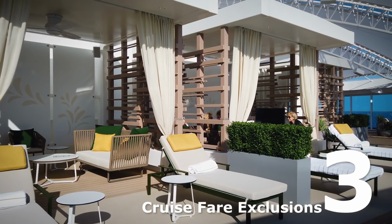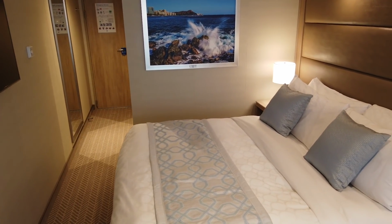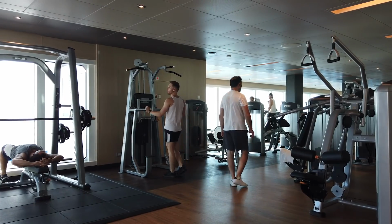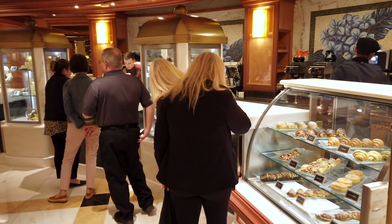Another really important tip is make sure that you understand exactly what your fare includes and excludes so you don't have any nasty surprises, and also you can budget properly for your Princess Cruise. So the obvious things are included: your accommodations, access to pretty much all the facilities, the entertainment, the quizzes, fitness center, use of the swimming pools, all that stuff is included, and of course you can eat pretty much 24 hours a day. But there's a bunch of things that are not included.